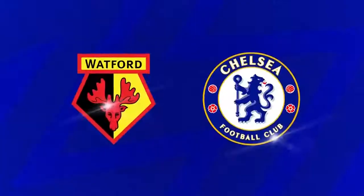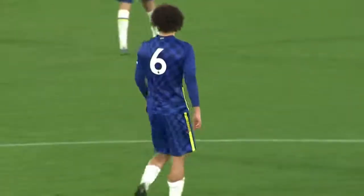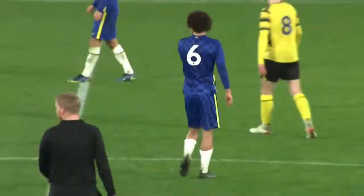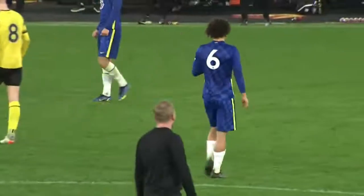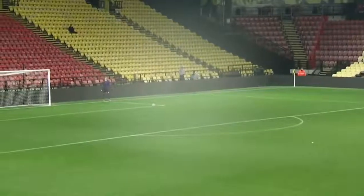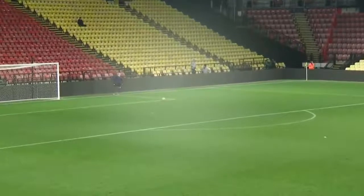Disappointing way to end, really. Good chance to put Watford under pressure. Just alleviated as soon as it leaves his foot, really. If you can relax and think about the extra half an hour. See how frustrated Webster is with himself there. He knows what a good chance that was for Chelsea. They try and nick a goal right at the very end here.